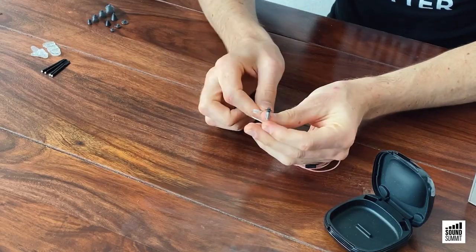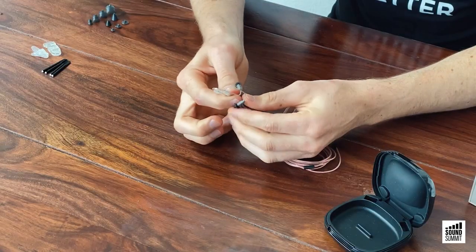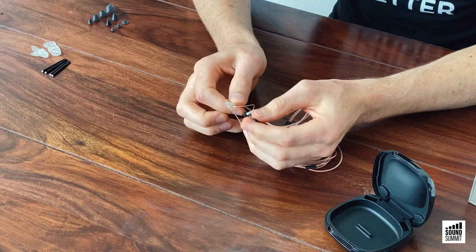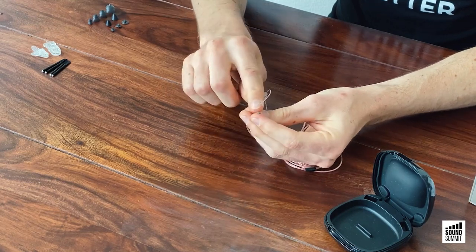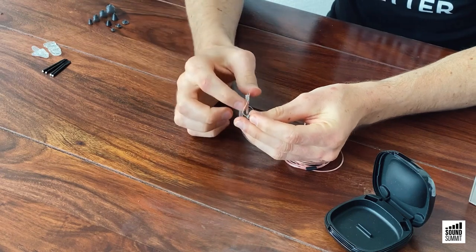And they use the same kind of construction. So this is the driver. You can see that it's a very small driver. And that's the right side, and that's the left side. And you can tell the difference because the left side's got blue writing on it, the right side's got red writing on it. And the difference is because the cable entry point into the transducer allows it to sit comfortably in the ear canal.